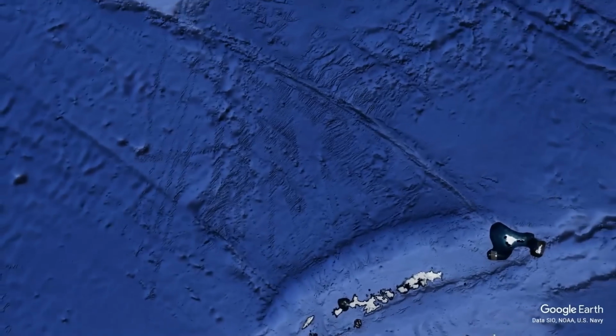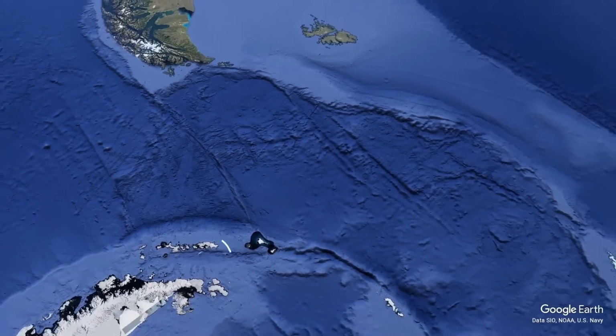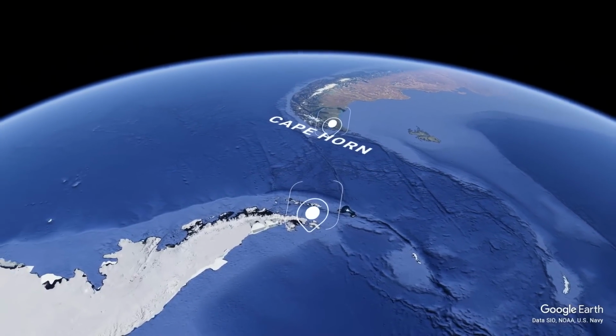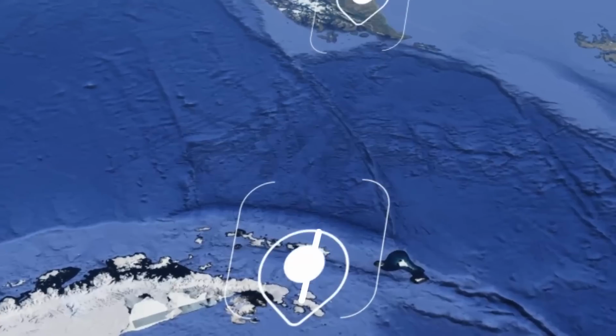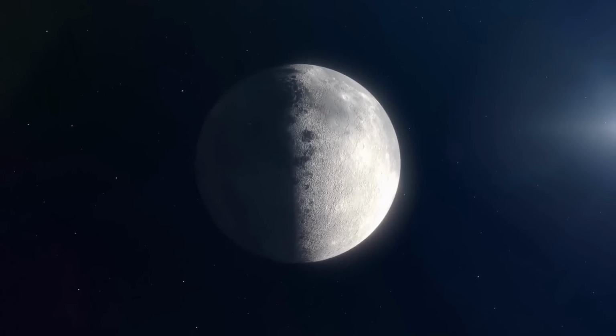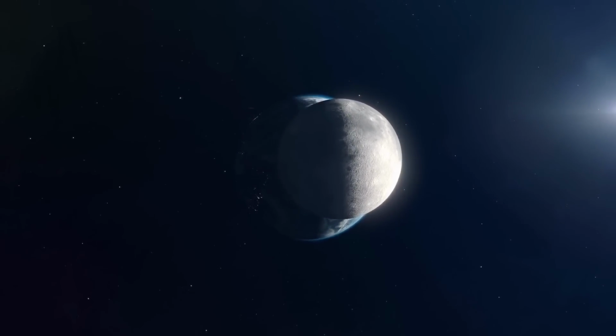I'm talking about the Drake Passage, the waterway connecting the Pacific Ocean to the Atlantic Ocean, stretching from Cape Horn at South America's southernmost tip to Antarctica's South Shetland Islands. It's about as wide as the distance from London to Berlin and takes up to 48 hours to cross. Some sailors compare getting on the other side to going to the moon. That's how challenging it is.